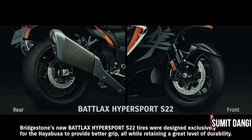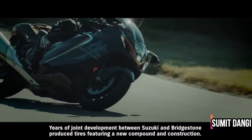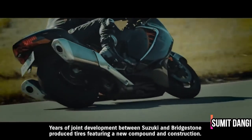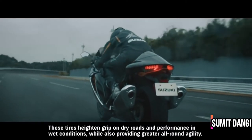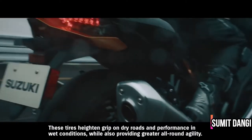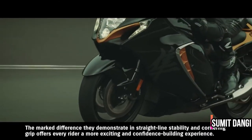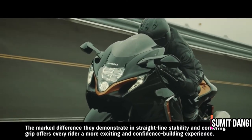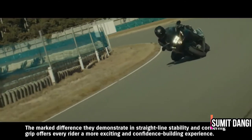Bridgestone's new Battleaxe Hypersport S22 tires were designed exclusively for the Hayabusa to provide better grip, all while retaining a great level of durability. Years of joint development between Suzuki and Bridgestone produced tires featuring a new compound and construction. These tires heighten grip on dry roads and performance in wet conditions, while also providing greater all-round agility. The marked difference they demonstrate in straight-line stability and cornering grip offers every rider a more exciting and confidence-building experience.